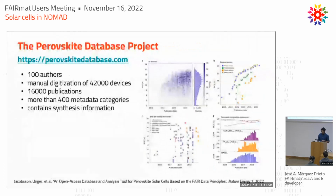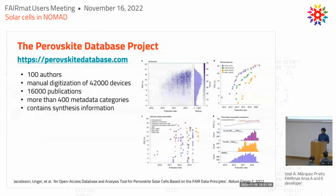So this got published last year, and it was led mainly by two researchers at the Helmholtz Center in Berlin, Jesper Jacobsson and Eva Unger, who is a collaborator of FAIRmat. How this worked: it was a massive crowd effort where they put around 100 authors together, and they manually digitized information about 42,000 devices out of 16,000 publications.